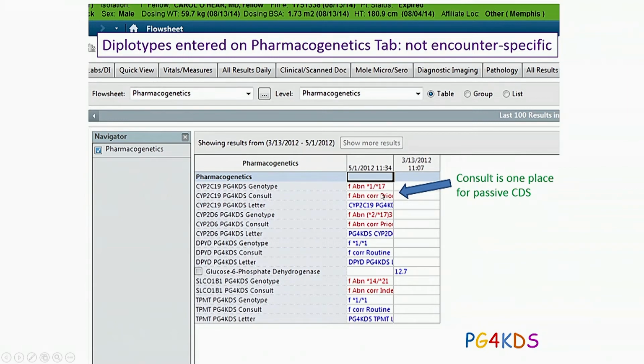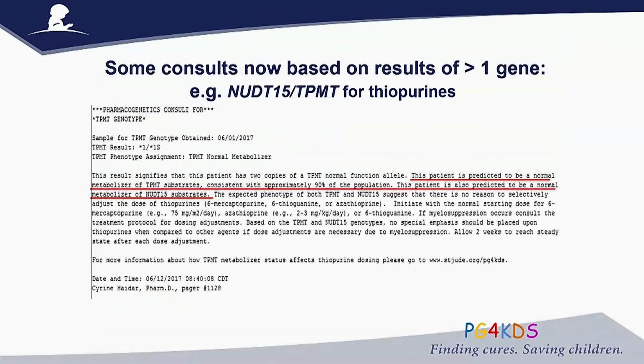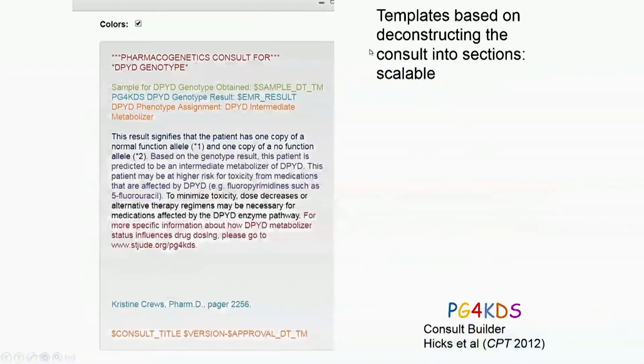And there's a consult that's associated with every gene test result, and that provides a passive level of CDS for clinicians who want to look at pharmacogenetic test results and see what the passive static interpretation is for that. So here's an example for a CYP2C19 rapid metabolizer diplotype and how that is interpreted. Also, now we have some consults that are based on the results of more than one gene. So for example, for thiopurines, we need that consult to include the genetic test results from both NUDT15 and TPMT. So we bring both gene tests together under one consult that is reachable by linking to either one of those gene test results by themselves.